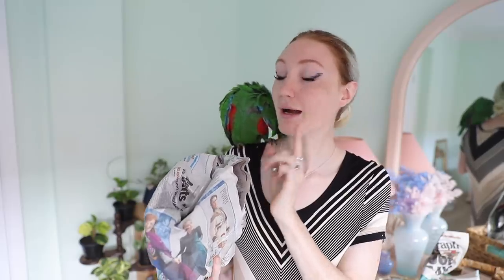I want a shell vase. In fact, I don't just want one. I'm going to find a shell vase. And I walked in there and I found a shell vase. Look, this, okay, to be fair, I did pay $25 for it.